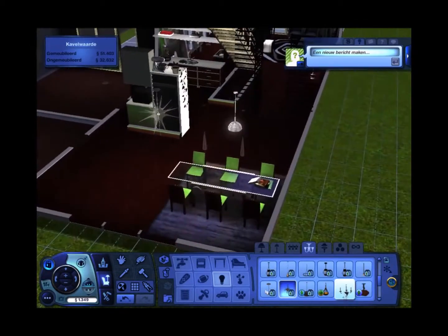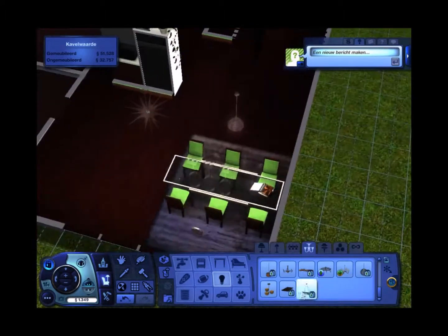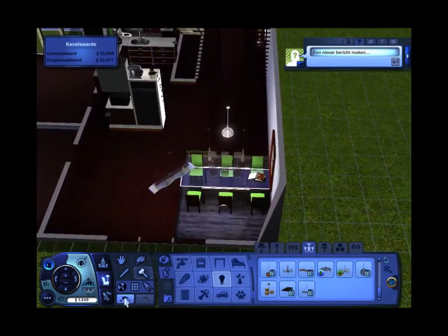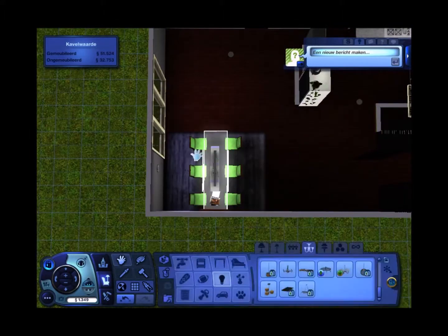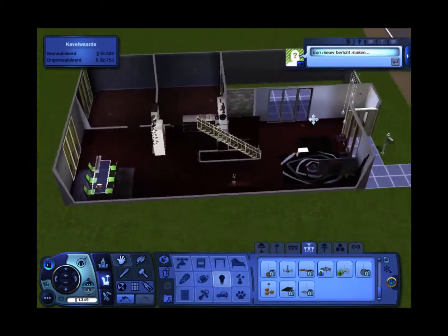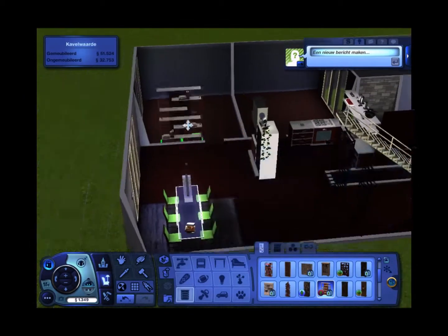Checking in some lights here. Finding the right light is always tricky. Deleting all the lights, putting the right one in. And I don't know what we're doing next, but let's see.